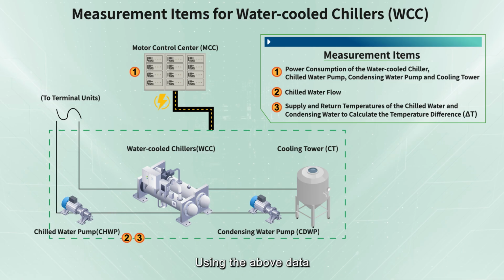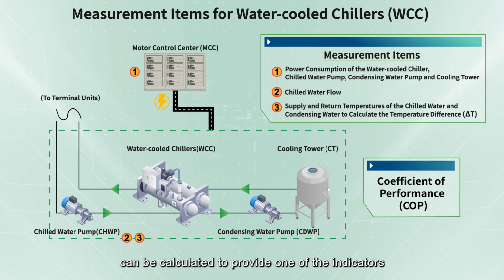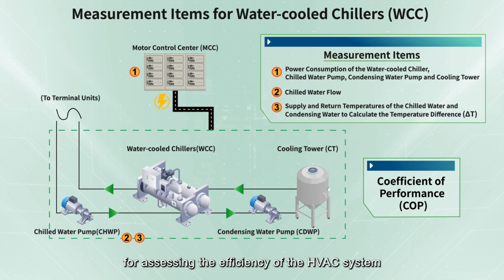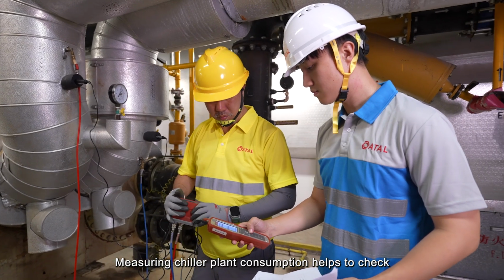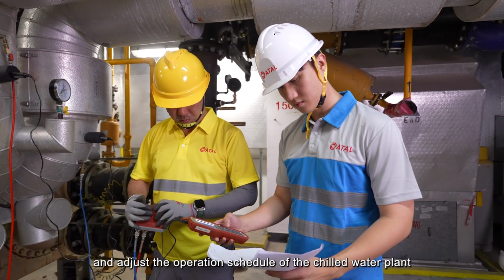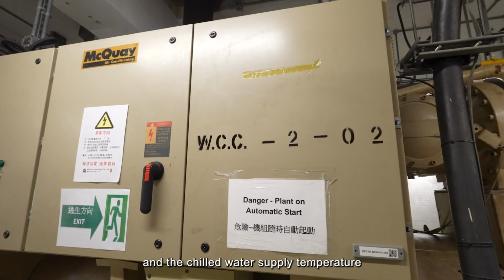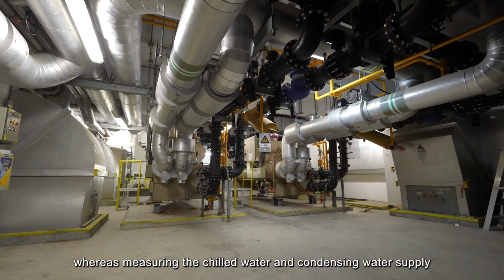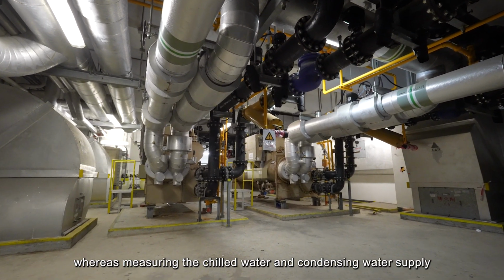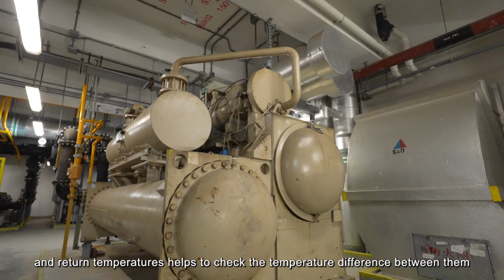Using the above data, the coefficient of performance cooling of the chilled plant can be calculated to provide one of the indicators for assessing the efficiency of the HVAC system. Measuring chiller plant consumption helps to check and adjust the operation schedule of the chilled water plant and the chilled water supply temperature to review the building's actual cooling load requirement, whereas measuring the chilled water and condensing water supply and return temperatures helps to check the temperature difference between them.